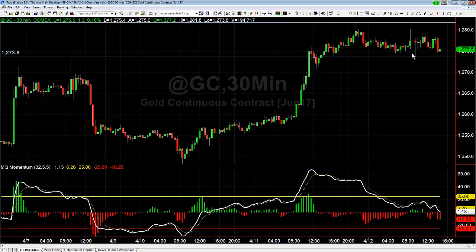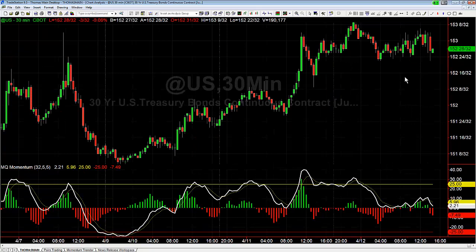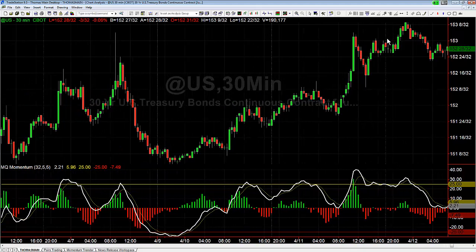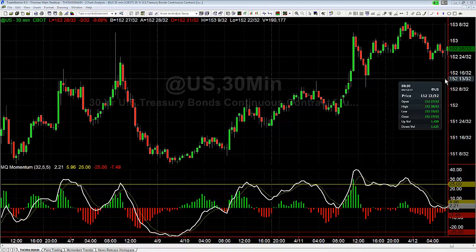So keep an eye on that when you come in the morning. Look at where the support and resistance levels are. Say, all right, are we inside of or outside of that range? And you can go look at bonds here for today as well. This is 30-year Treasury bonds. So you come in first thing in the morning, we'd be looking at bonds like right here. This is about 6 in the morning.